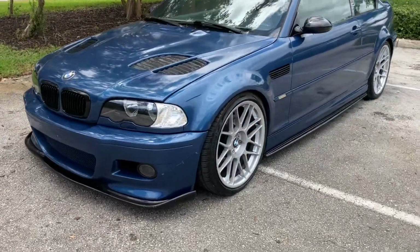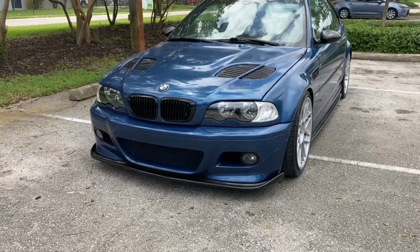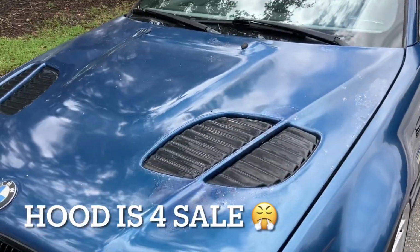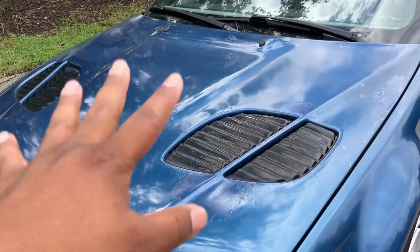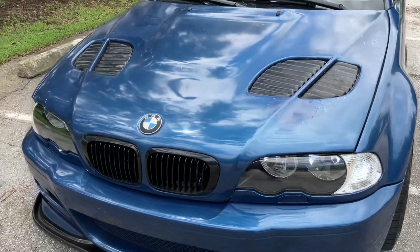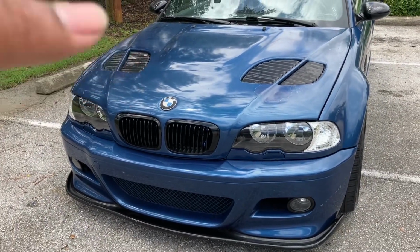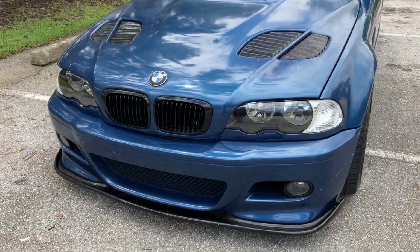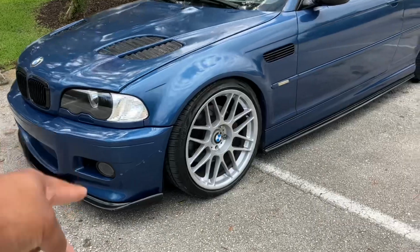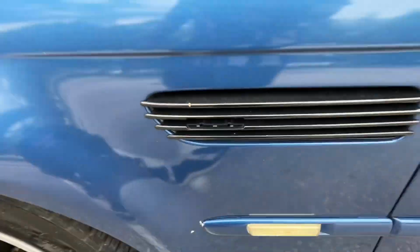So coming in hot, as you can see, honestly, I do not like the hood. I'm going to be changing the hood. If anybody wants this hood, it's a GTS carbon fiber. This is a full carbon fiber hood, by the way. I'm definitely going to be selling it. I do not want it. I want stock. That's what I'm going for. But yeah, I'm definitely keeping the splitter. Yes, I need an M3 badge right there.